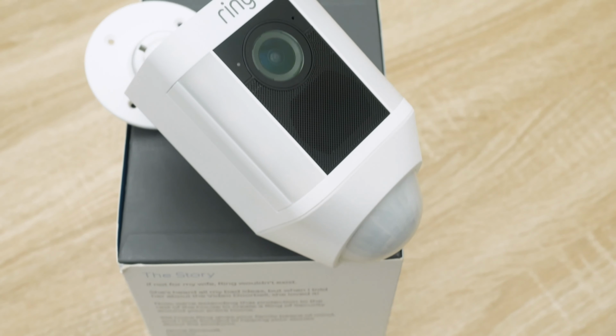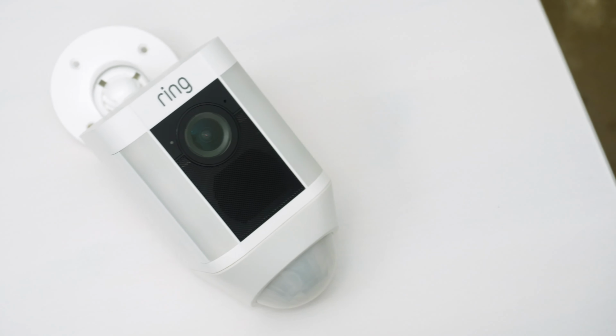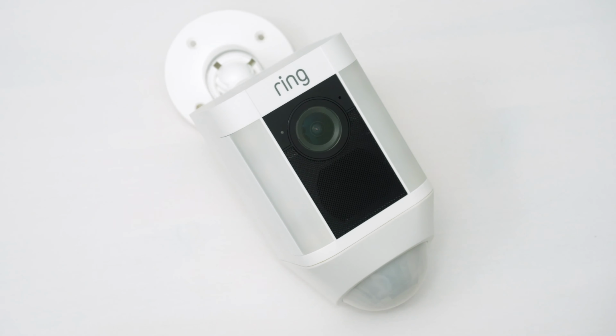Now, it doesn't work with some of the other virtual assistants out there, but no one is perfect. So when it comes to the Ring Spotlight Cam battery and smart platform integration, we're going to give it full marks. A Security Baron necessary feature is artificial intelligence.